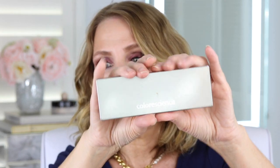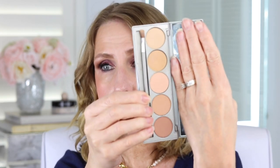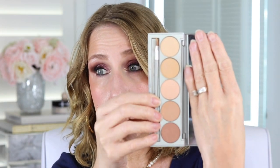This is something that I repurchased once, but I love this. I've shared this over the years, and I don't know if there's another product like this on the market, to be honest with you. It's from Color Science, and this is their Mineral Color Corrector. This is just such a good product to have. You have all these colors in here. These are powders. They have an SPF of 15. It comes with this little brush here, and all these are color correctors.